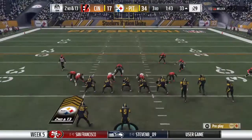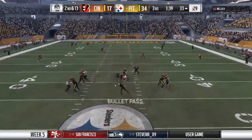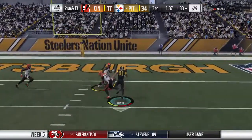And you know how you can always identify who was supposed to block him? They're the ones helping up the person who just got knocked to the ground with the ball, right? Whether it's a running play or a pass.